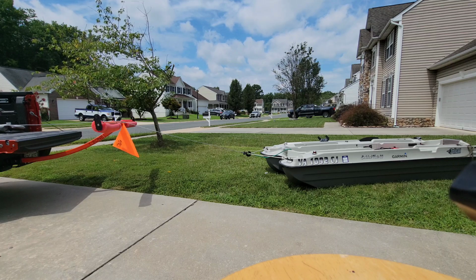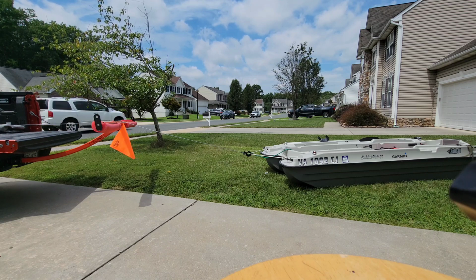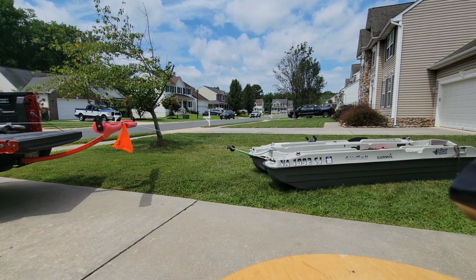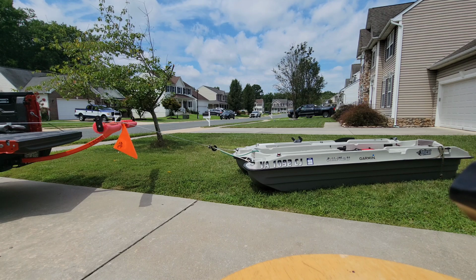Okay guys, what better way for me to show you how this works than for me not even to be in the picture and to use the wireless remote to pull the boat in, and then I'll illustrate how we load the boat after we get it up to the T-bone. So here we go. As you can see, the wire cable is going across the T-bone and it does not touch the truck at all. So here we go.